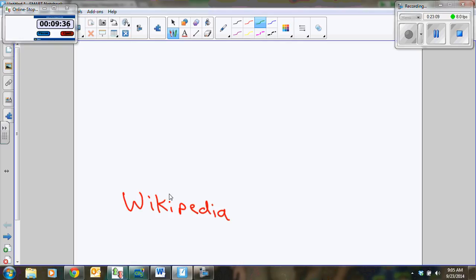Now, does that mean that there's not true, accurate stuff on there? No. There's a lot of accurate stuff on there. What's the problem? We don't know. How do you know that that statement that you read is accurate? You don't know because it's not being checked. It's not being edited. That's why it's on the bottom. Our next level then would be things like newspapers and magazines.